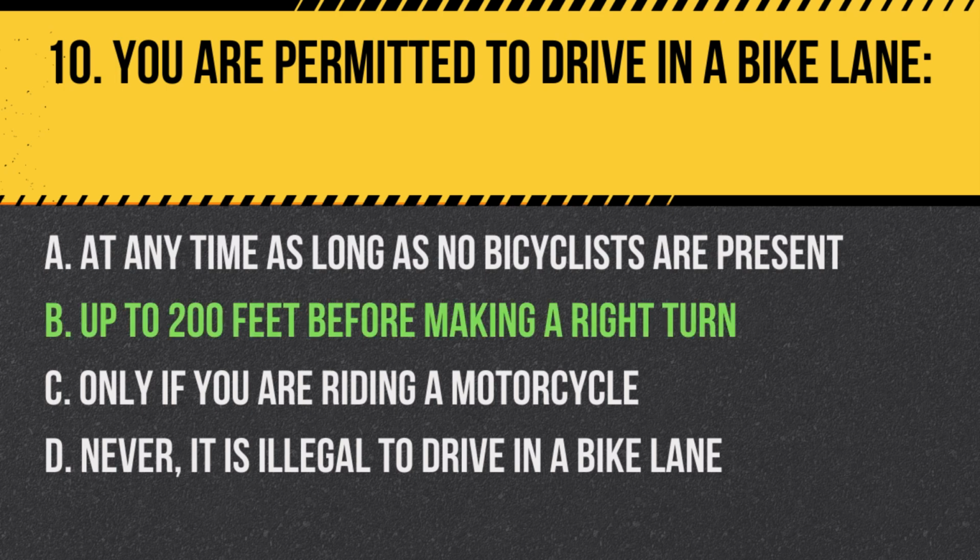Answer B. Up to 200 feet before making a right turn. In California, drivers are allowed to enter a bike lane up to 200 feet before making a right turn, after ensuring it is safe and no bicyclists are present.